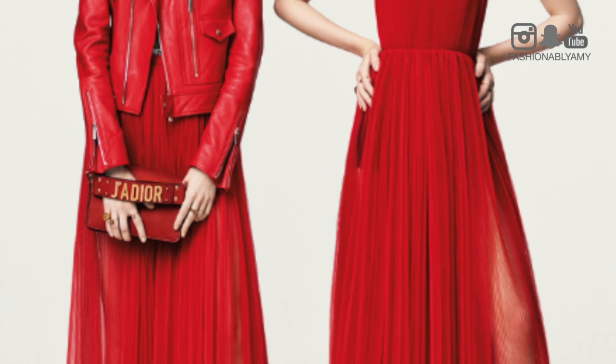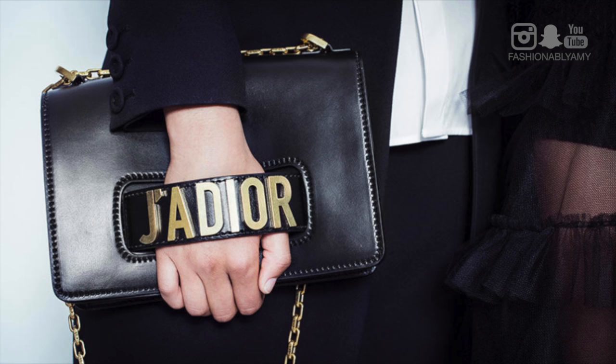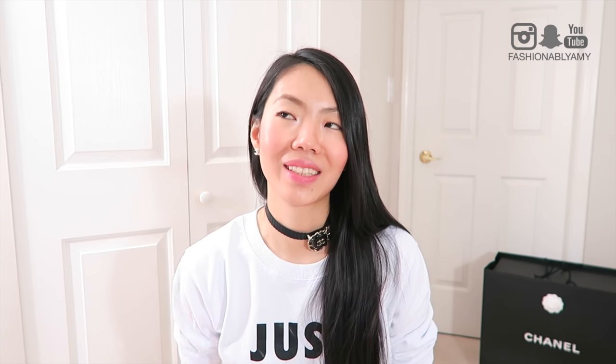I think you can dress up really fancy but wear that bag and look super edgy and super classic at the same time. I'm loving the trend. I'm really loving them. I wish I could get them. I don't know if I'll get them because they're still quite expensive. But yeah, I just really love it. I might fall for it if I see it in person.